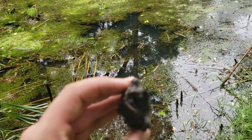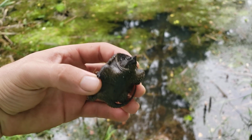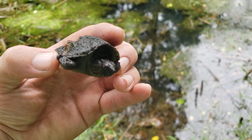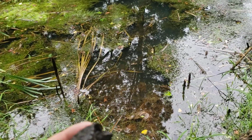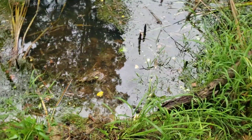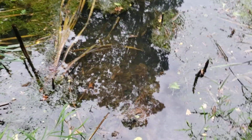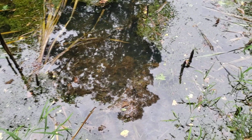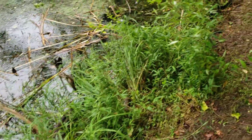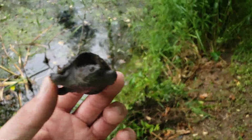But this little guy right here has no risk until he's bigger of hurting my livestock, so he's safe for now. Don't know really what to do with him. I kind of don't want to let him go back in here because I don't want him to get big in this pond and end up getting ducks or something else. But at the same time, I really don't know what to do with him.